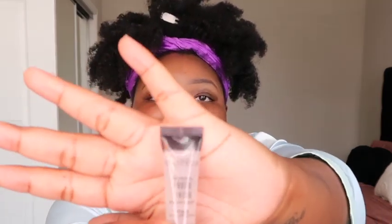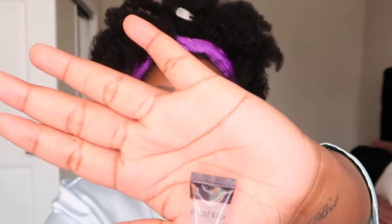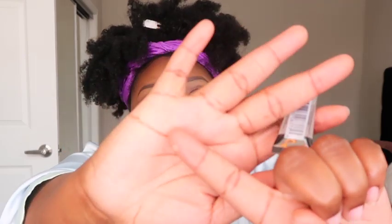But so yeah, actually before we go into that, we're gonna use this Smashbox, the original Photo Finish Smooth and Blur, and we're gonna place this one on our eyelids. So we're gonna do just a little dab, about that much. It's clear so you probably can't see. We're just gonna do a little on this eyelid and a little on this eyelid, and we're just gonna rub that in so that we can prime our eyes.